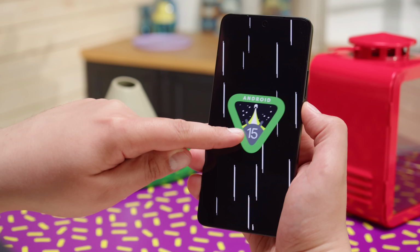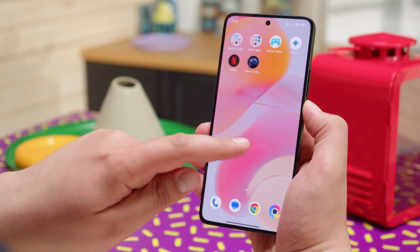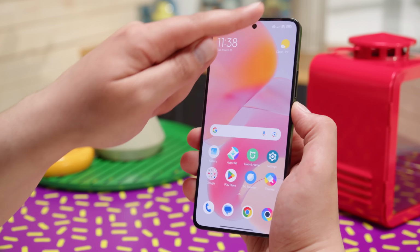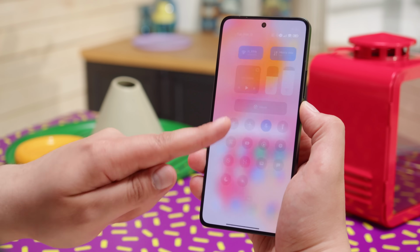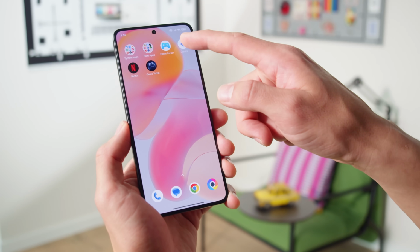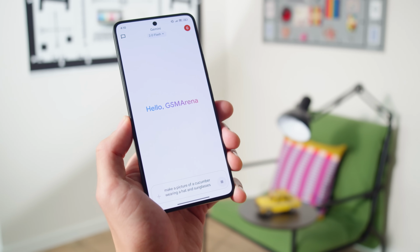The interface of the phone is Xiaomi's new HyperOS 2 on top of Android 15. Compared to the previous version, it's largely the same, just with some more refined aesthetics and under-the-hood optimizations. You have Google's Gemini AI assistant on board with plenty of functionality.